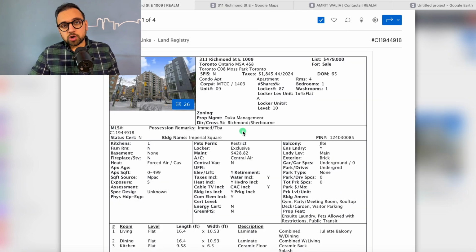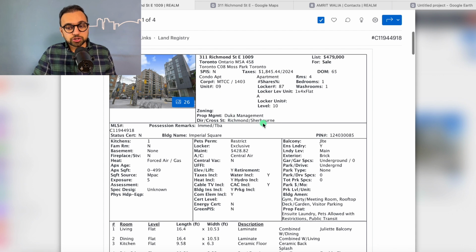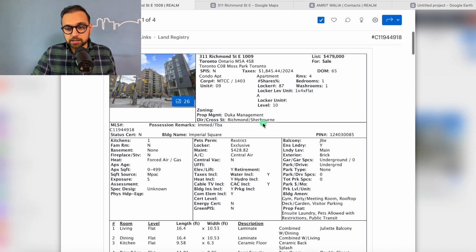So next up, I'm going to talk about condos which are available on the market right now for sale under $500,000. So let's talk about those. So this is 311 Richmond Street East. It's again on the east side of the city. I'm going to show you over Google Maps in a couple of seconds. Located at Richmond and Sherbourne, and I'm going to talk about this neighborhood and intersection as well in a couple of minutes. So this is listed for $479,000.